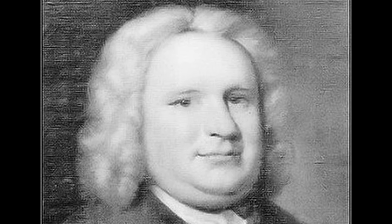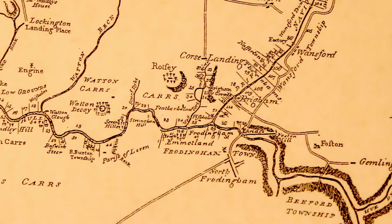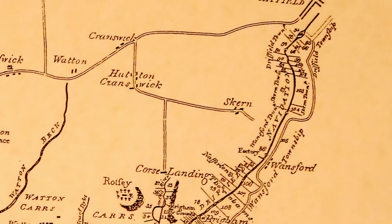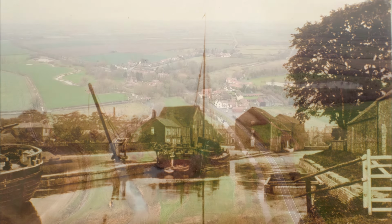Well, Smeaton suggested this shorter cut, just about 1¼ miles with just one lock. Yeah. And then Grundy proposed this much longer cut, a 5-mile cut from Fishholm to Driffield, and this would include a basin right in the heart of Driffield. I can already sense some tension, so who won out? Grundy's vision was the one they went for.